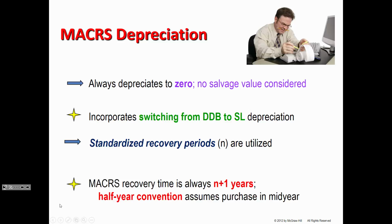One other thing that I've just mentioned very briefly in our last class period, but we need to discuss in more detail today, is the half-year convention. And in exams, this is the issue that I think trips up the most students. Not just explaining it, but it actually turns into a problem calculating if you don't do things right.